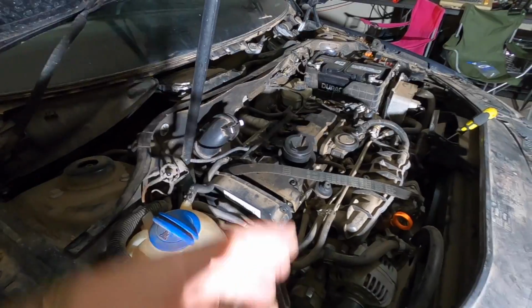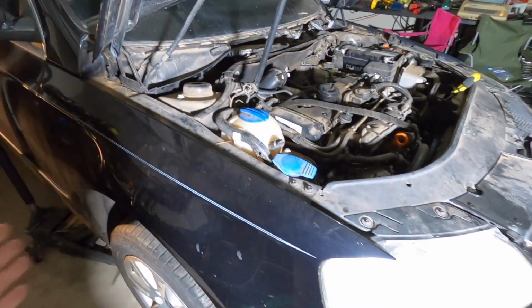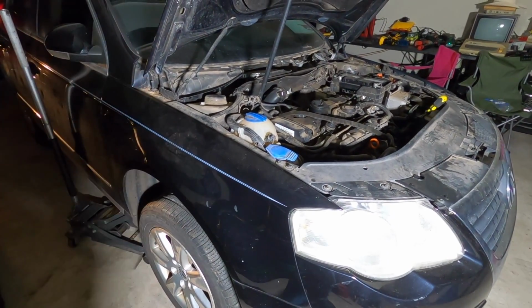Take off the head, check the valve, put a borescope down there. I know, but the truth of the matter is I'm not looking forward to this one. I'm not even going to lie. After I bought it, I was like, Randy, what did you do?